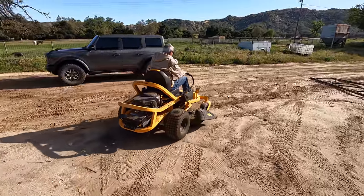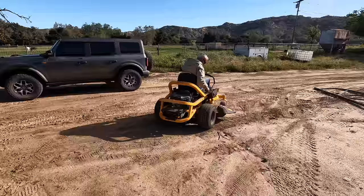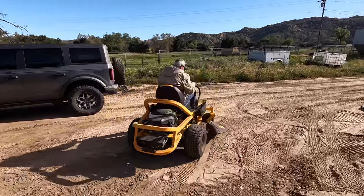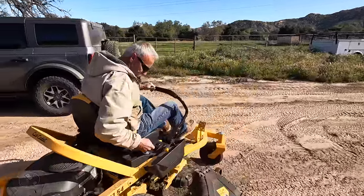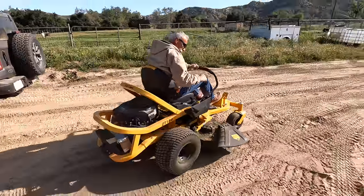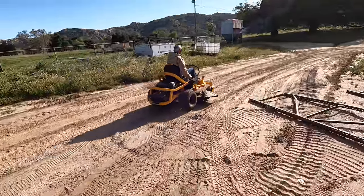You can speed it up. Yep, forward. Oh, don't hit the Bronco. That lever forward, yep. All right, y'all, here's the hope, and I don't have to buy a zero turn today.